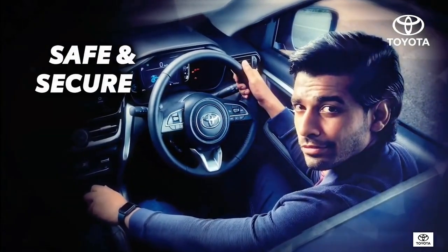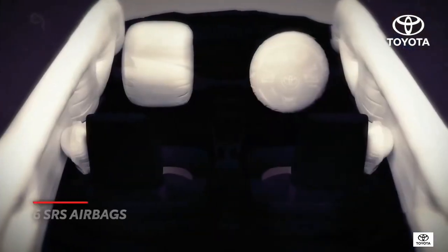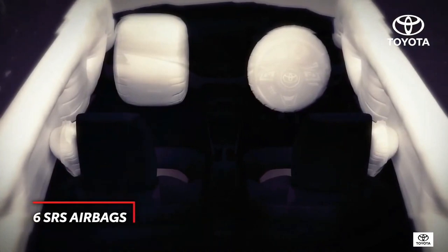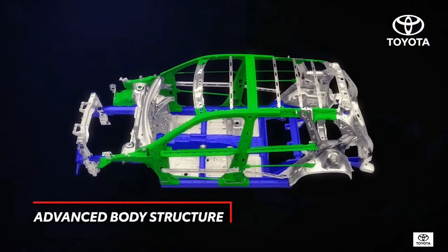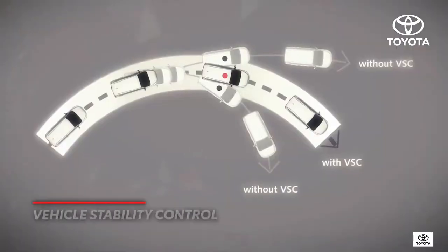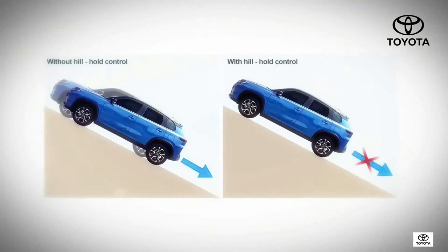When it comes to safety, Toyota never makes compromises. The Hyryder carries on the Toyota tradition of making safety a priority. A host of enhanced features promise a safe and secure driving experience.